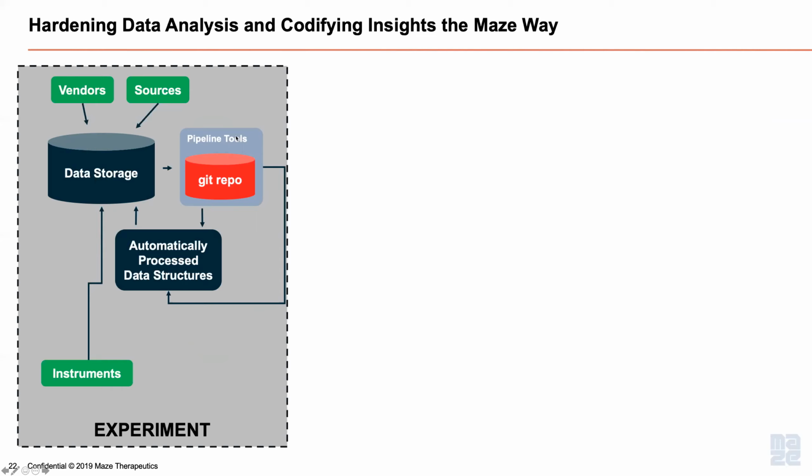From that, we have a suite of what we call pipeline tools that are held in something called a Git repo. Now, if you don't know what that is, that's okay. But you can think about this as basically a repository that contains all of the software that I and other data scientists at Maze have written that is meant to take the raw data that's been deposited in the data storage location and process it in a very standardized way.